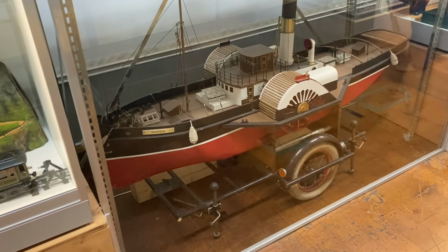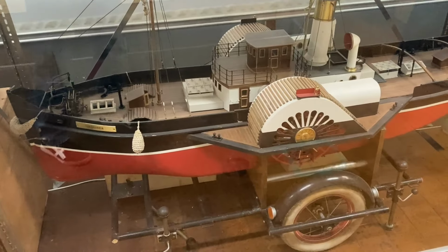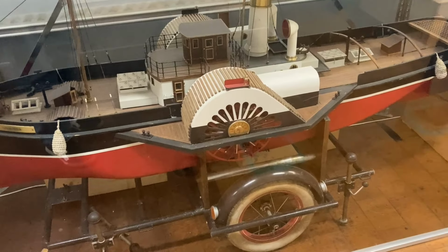Just imagine you show up at your local pond with this contraption on this wonderful old trailer here. You're immediately the king of the scene.